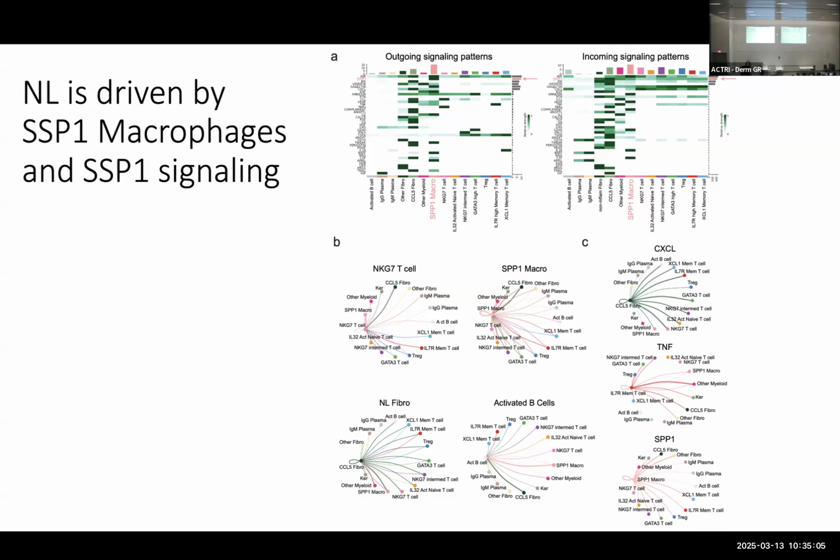When we look at the individual cell types, we see that everybody's talking to each other. These NKG7 T cells are talking to many of the other T cells, especially these CCL5 fibroblasts. These CCL5 fibroblasts are talking to practically every single cell type. Activated B cells are talking to the CCL5 fibroblasts and other cell types. These SPP1 macrophages have strong communications. The other way to look at this is to look at the specific signals. So what is TNF doing? What is SPP1 doing? What are the chemokines doing?